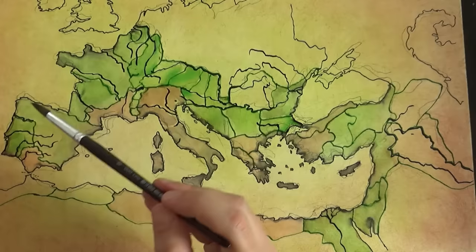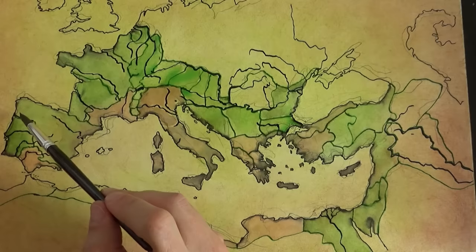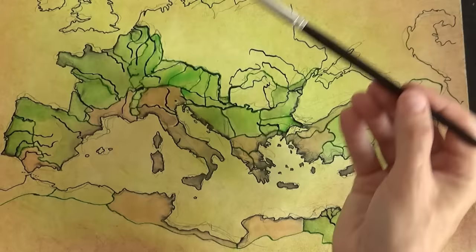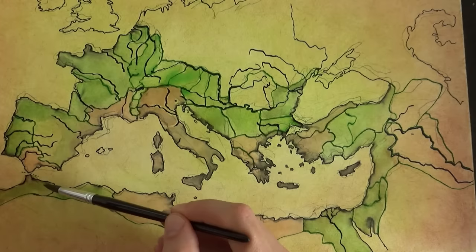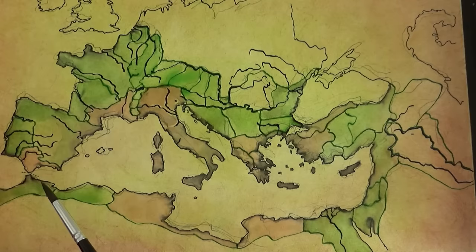So the Iberian Peninsula was conquered in parts, started here in 200 BC, and then by 19 BC, I think, all of Spain, the northern parts here, were also part of Rome. And these northern African provinces, Mauritania Caesariensis and Mauritania Tingitana.